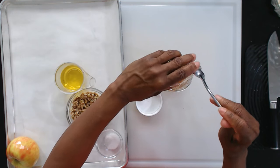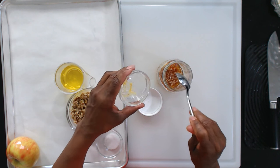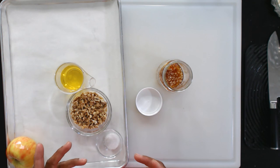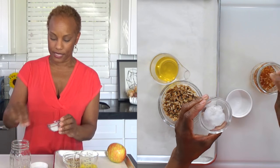Dijon mustard, I love that. That helps to keep it, it binds, it keeps the emulsification. I hope I said that correctly. It sounded like mush mouth, but that's okay. Keeps that together, and so it makes it a little bit creamier, and you know I like my creamy, creamy dressing. Again, this is salt to taste, and I'm gonna taste this afterwards.